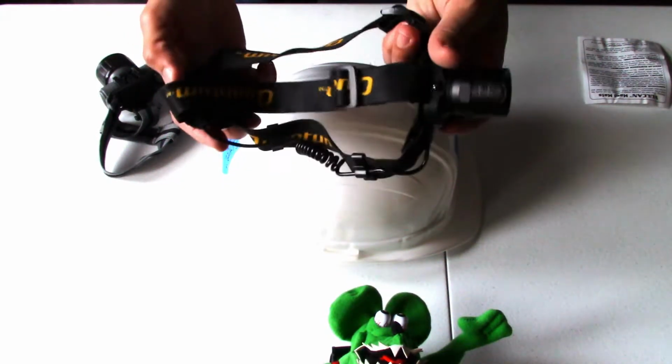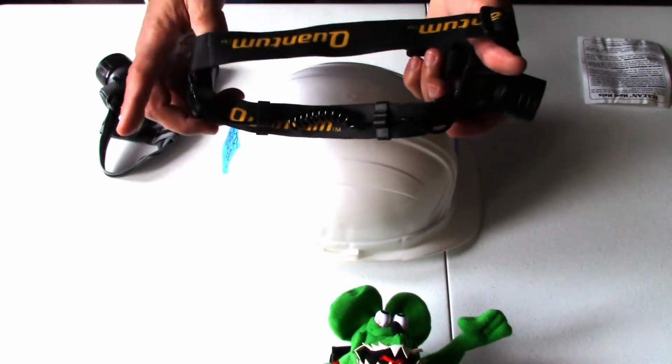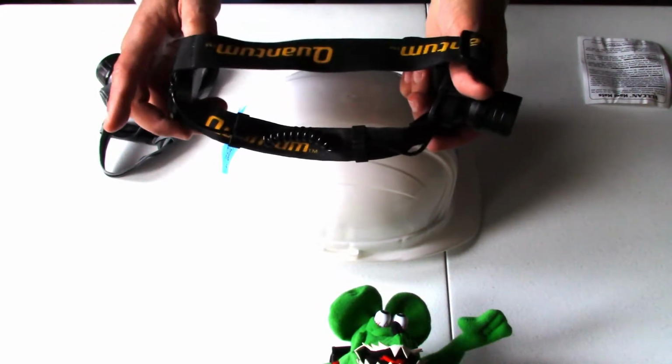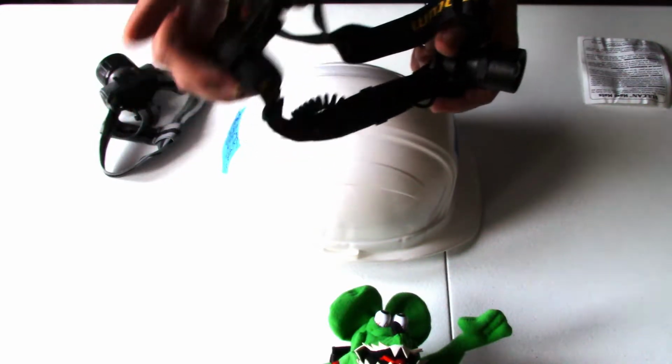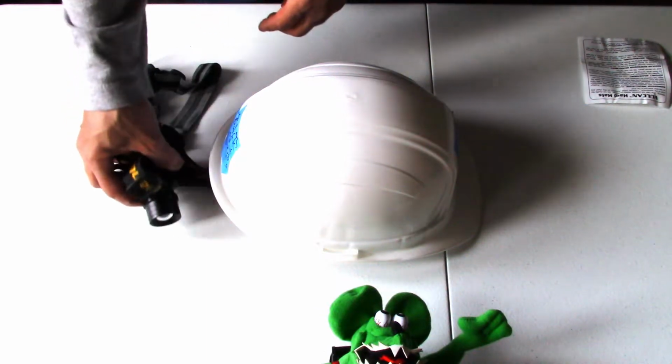Quick review of that. So I will try to see if I can find a dark room to demo this in. And I'm going to do that after I change the battery. So I'll be right back.